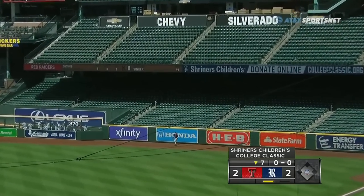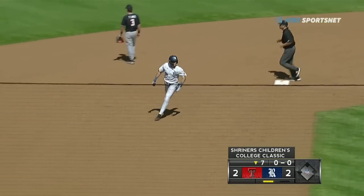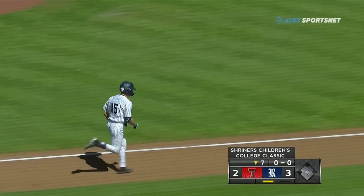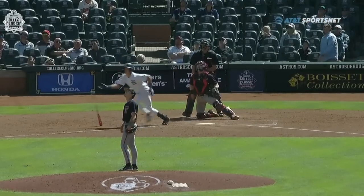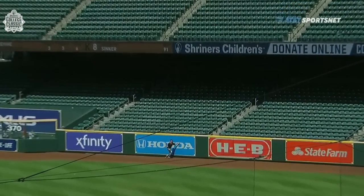Rydell sends it to right, and it is gone! The second home run for the Owls, and this one gives them a one-run lead in the bottom of the seventh inning. It was a high, towering fly ball, and it got out. Harrelson went back all the way he could. Nice fight by this Owls offense to come back after giving up the two-run lead.